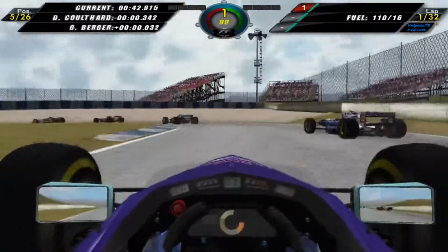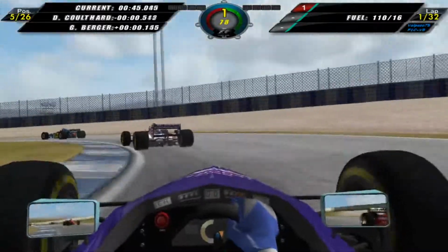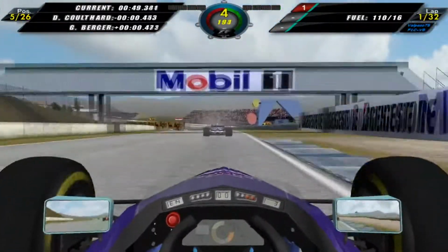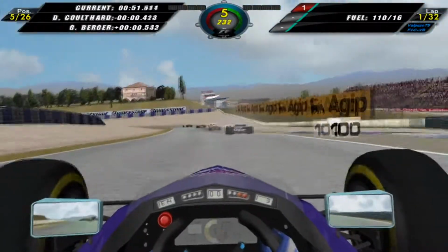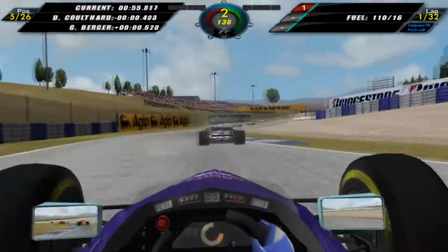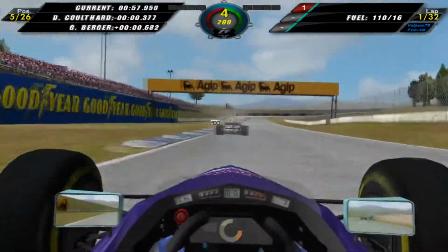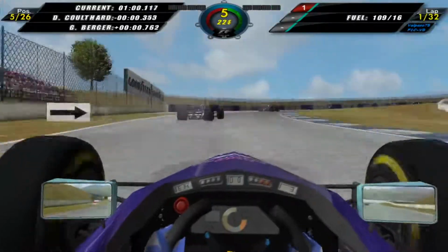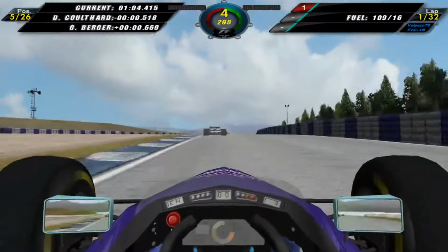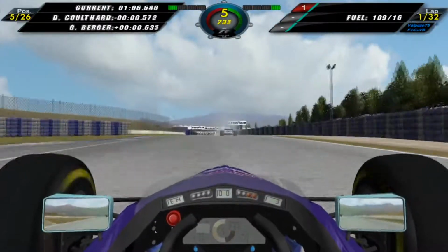Easy overtake on the corner. We don't go for another move. So now we're up to P5, right behind David Coulthard in the Williams. Just go through the corner. And there's just a little bit of spray, so the track is not very wet, so there's still a fair amount of grip on the slicks.